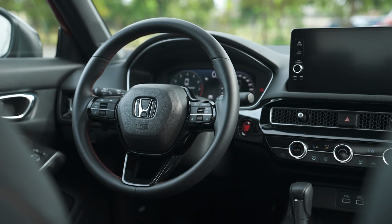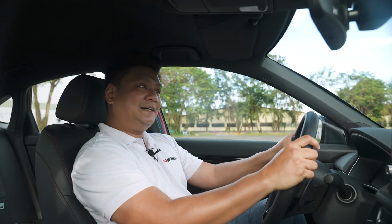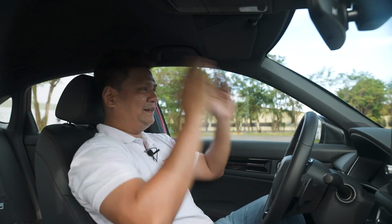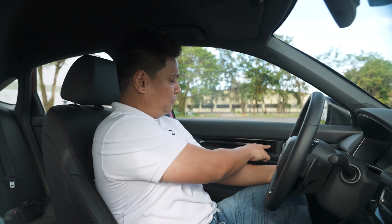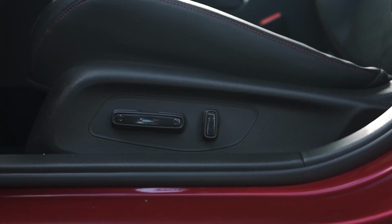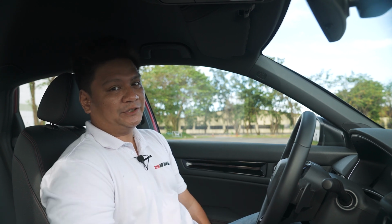It's a nice interior. It's nice to be in. The seats are well bolstered. They're made of leather with nice suede inserts. Speaking of leather, only the RS variant will get these leather amenities. So if you're into that Zigwheels life, just go ahead and get the RS trim. You probably can't see it in the daylight, but you also got mood lighting for the front passengers. You also got electronic power adjustable settings for the driver, but the front passenger only gets manual adjustment.